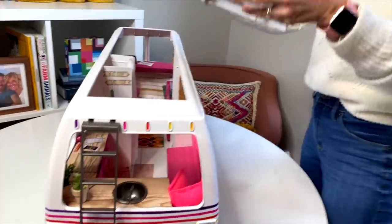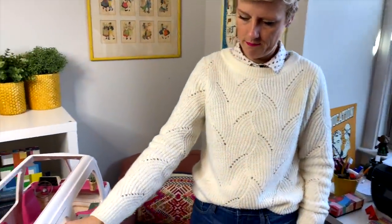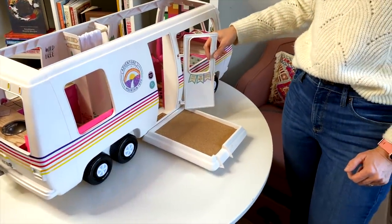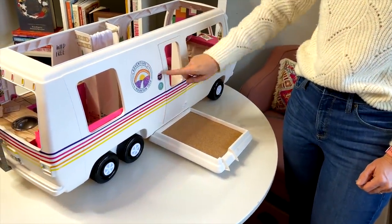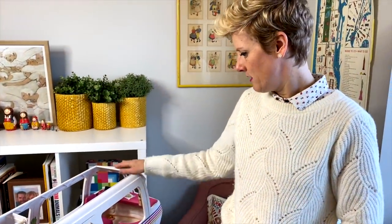But I think it's fun. You know, Asher pointed out that it fits here perfectly, so it could be a little landing spot. Yeah. I did love the way these stickers look because our RVs always have these little labels. Those like medallion type things on there.